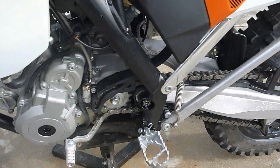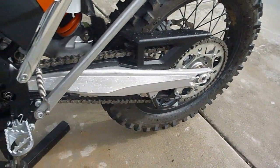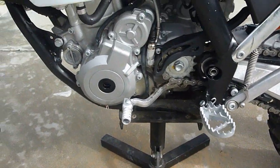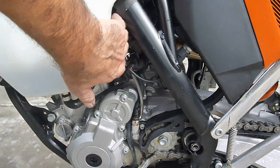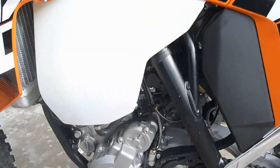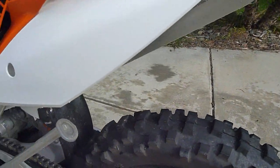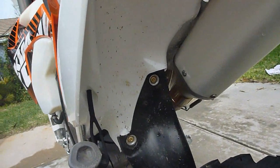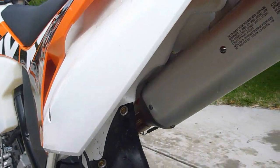We talked about the change in gearing. Stock is 14 in the front with a 45 in the rear. Everything else here, pretty standard KTM looking fare. All of the paraphernalia for the smog is tucked up under the tank. White plastic on the subframe, that's new this year. I'm not sure I'm really wild about that. Me and white don't necessarily get along all that well together.